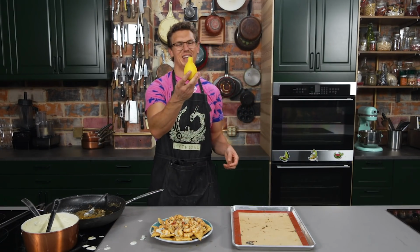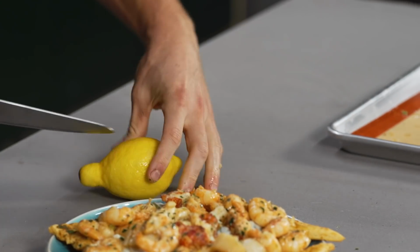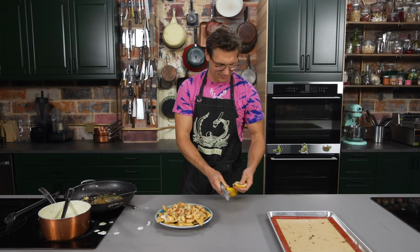Why does this lemon have a full nipple on it? Where'd you get this lemon? Can we show this? This is grotesque. You got a little schmeckle. I'm gonna try and just avoid it. I'm just not gonna touch it. Oh, I cut a little bit of the schmeckle skin. That's it, Briss. Ugh.